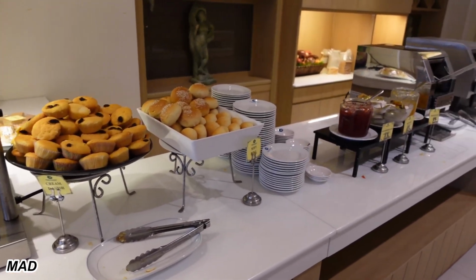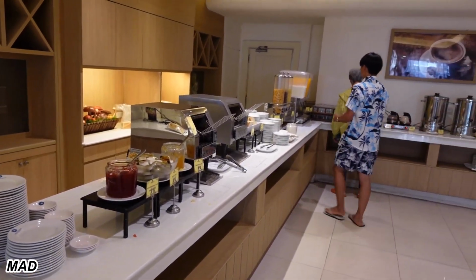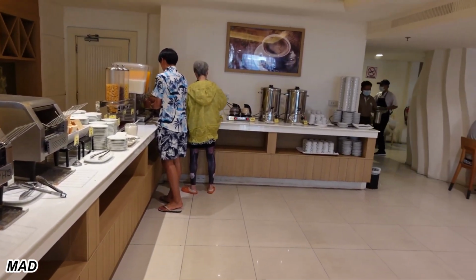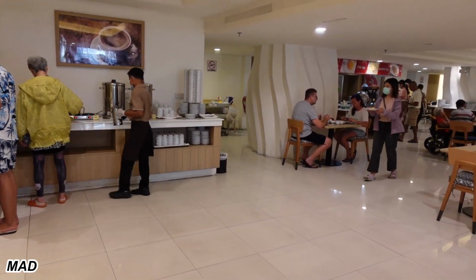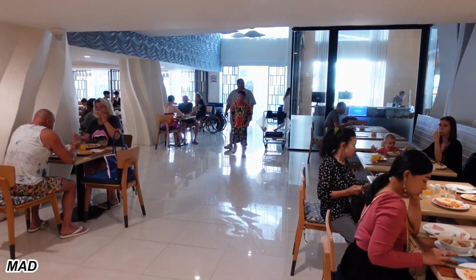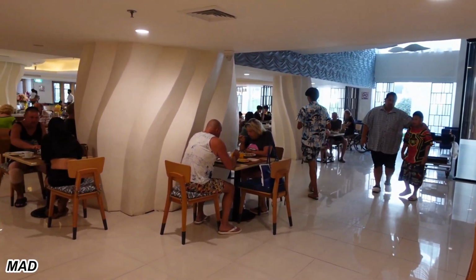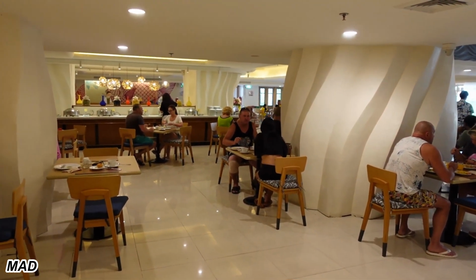Getting to the $1 million question, would I stay in this hotel again? Absolutely. It is an old hotel, but it's a good hotel. Location's good. Breakfast was really good. Surprising, actually, for a Thailand hotel. Price reasonable. Maybe if you book a little bit in advance, you can get a better deal. I booked the day before.